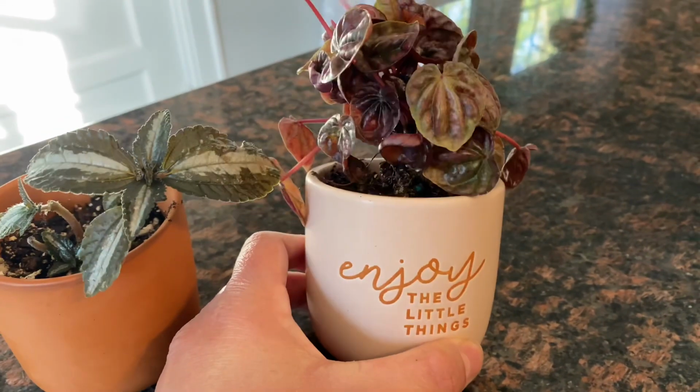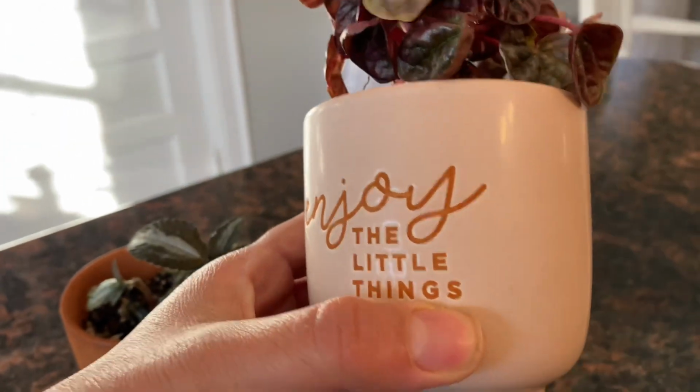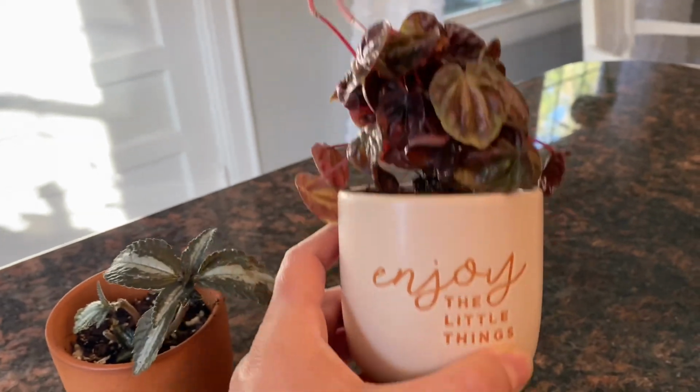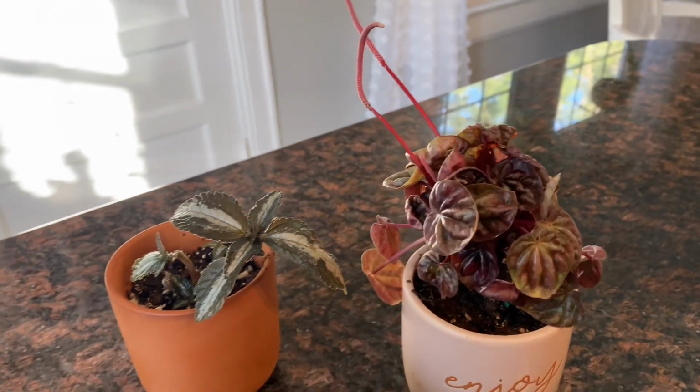And this one, I really like it. It seems like it's glazed a little bit though. You see the shine to it? It has a drainage hole, but it seems like it keeps it clean too. So I think this one will be happy.